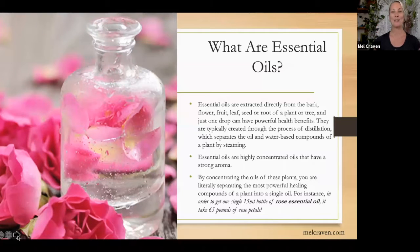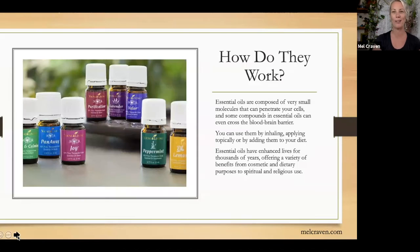Okay, so rose oil, for example, just to get a 15 ml, like a little bottle like this of rose oil, it takes 65 pounds of rose petals. So that's why some oils are quite expensive. Rose is like one of the most expensive essential oils.